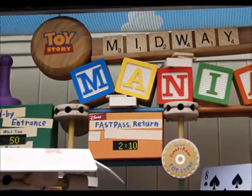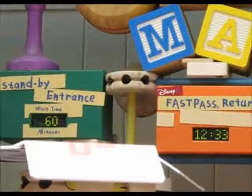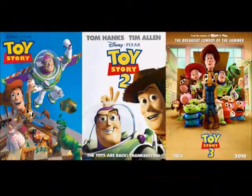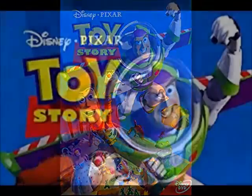So you might want to Fast Pass this one because the waits for this go up really high, and I'm glad I did because, well, I didn't want to wait 2 hours for this one. So I know I sound like a broken record with this whole Fast Pass thing, but it's definitely recommended if you love this franchise. And it's actually in a place called Pixar Place. Coincidence, right? No, not really, because it is made by Pixar, this trilogy.